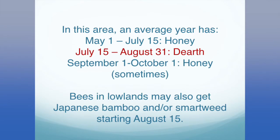And if you take it all together, in my area, May 1st to July 15th, I get honey. July 15th to August 31st, there's usually dearth. September 1st to October 1st, we sometimes get honey. Those are the fall flows. And in some areas, I might get a Japanese bamboo flow starting August 15th. These are average dates from year to year.